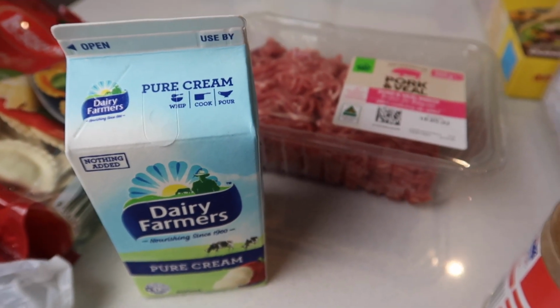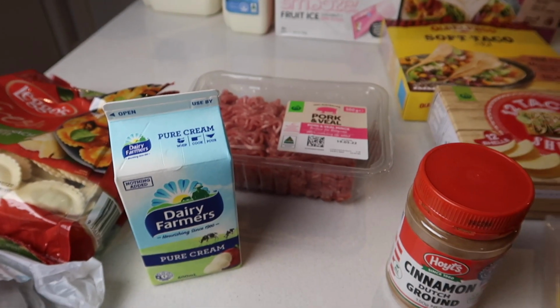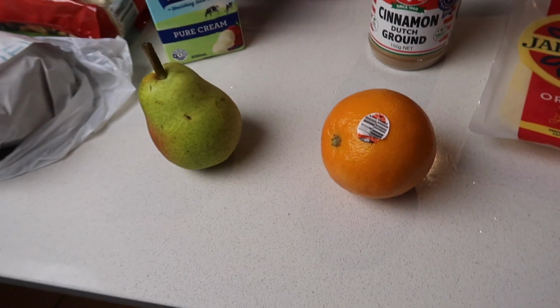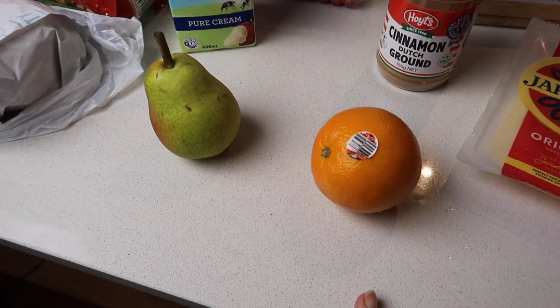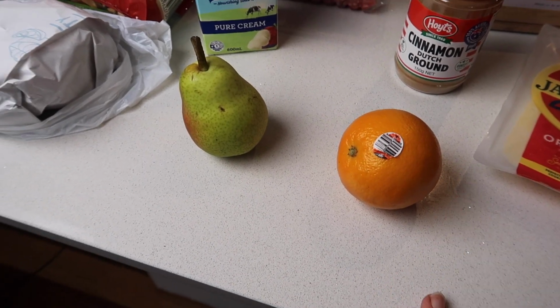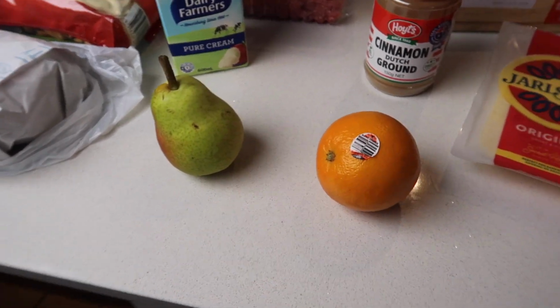And then I really hope that I might even do some scones, jam and cream, you know, something nice like that. Now, this is one of the reasons why the groceries were so cheap, is I've got 1 pear and 1 orange. Instead of like 3 kilos of oranges, add a kilo of pears. So that's how I've saved some money there.